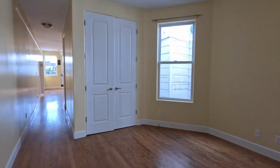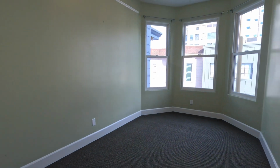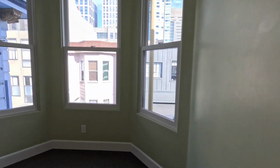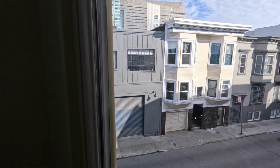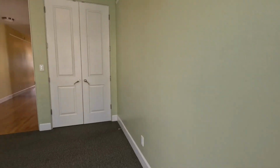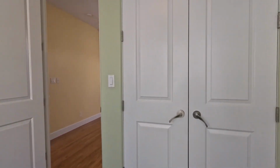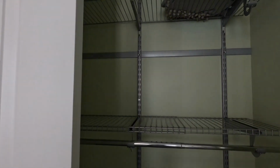Okay, so here we are in the unit here. The bedroom is located towards the front of the building. Double pane windows. This is a view out the bedroom. This bedroom also has a good-sized closet.